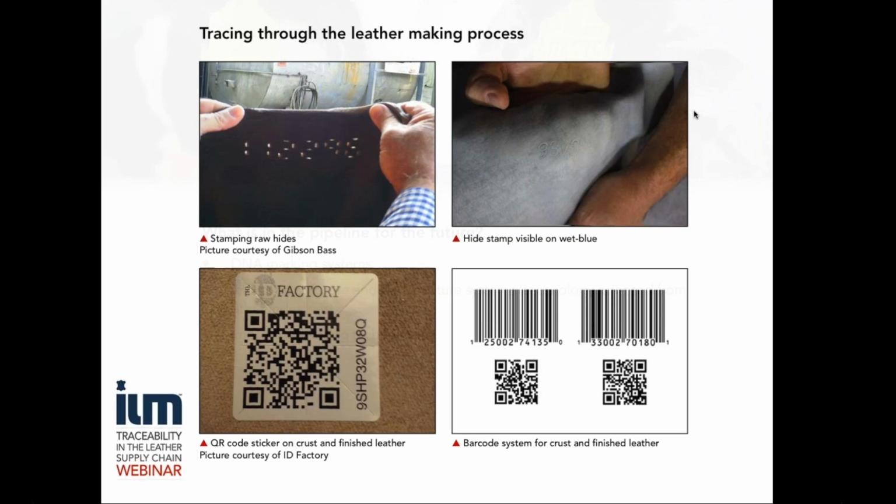Moving on to crust and finished leather, after the beam house and wet processes in the tannery, the leather is in the dried state. At this point, it is still possible to trace the hide stamp as long as the stamp was applied to each part if the leather was cut into sides or other cut parts such as bellies and necks. However, now that the material is dry, it is now possible to add a sticker with a unique barcode or QR code, and additional data about the leather process, area, weight, as well as its previous history can now be tracked via a software system with data capture. This technology is now commonplace and many tanners have adopted it.